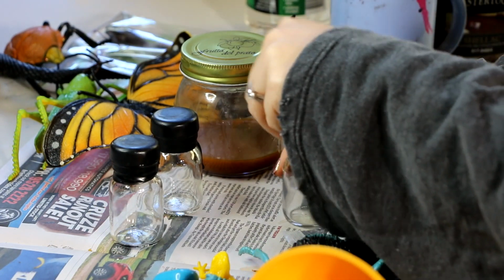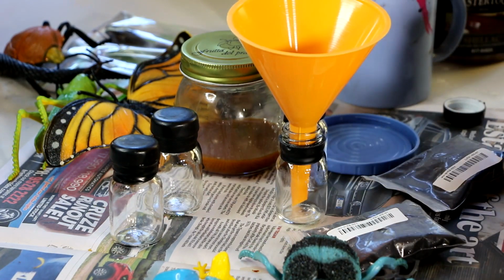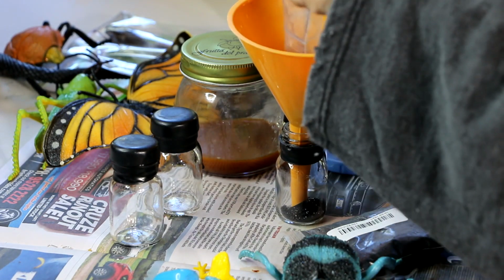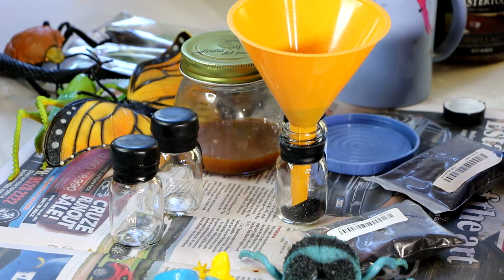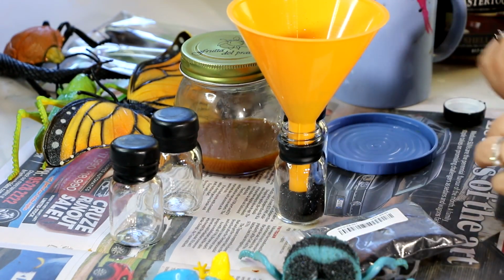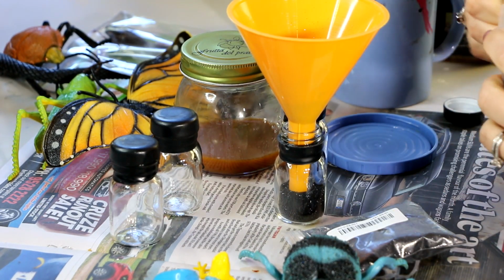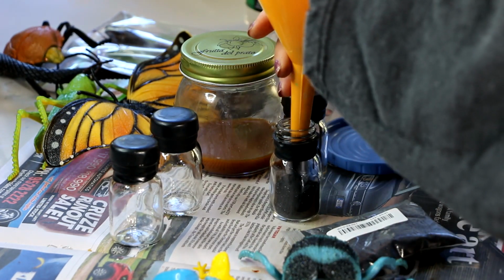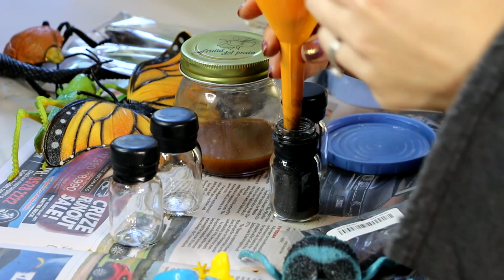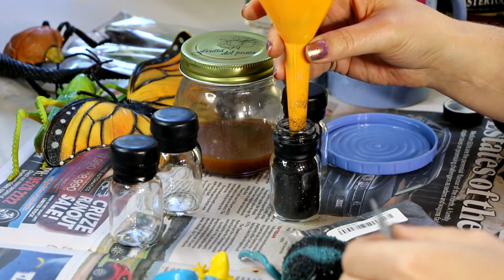So I decided to fill up a lot of these bottles with glitter that I had around and other bits and pieces of beads. I had some black glitter that was just in plastic bags, so it was a perfect way to store that, much better than having it in a bag. And I've just used a funnel to make sure that it gets into the jar and not everywhere else.